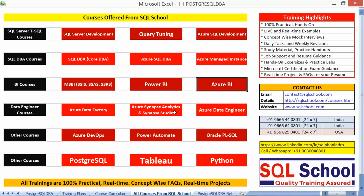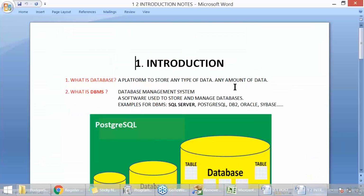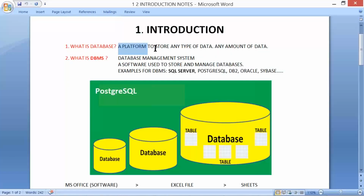Let's understand how to work with our PostgreSQL server installation. Agenda for today's class. Before we step into installation, let's understand what is a database and why we need it. Let's assume we are all very new. Let's learn from scratch. What is a database? A platform to store any type of data and any amount of data, no exceptions.